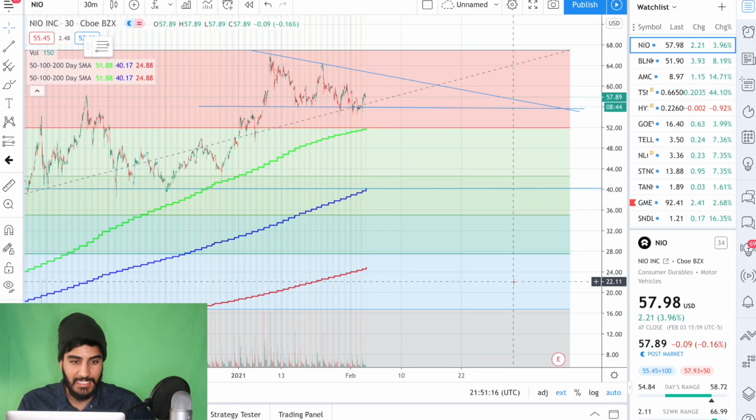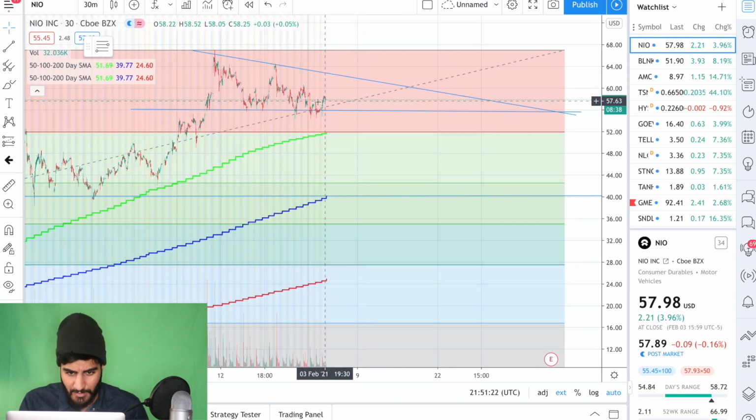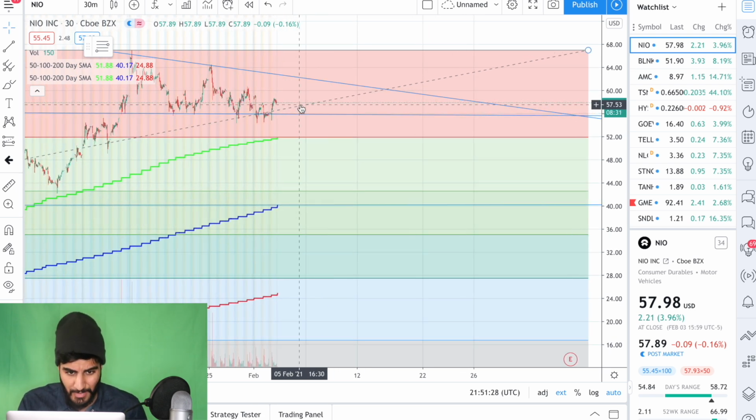I'm Dummy Boy and we're going to get straight into our daily stock recap. So the first stock we're looking at is NEO on the 30-minute time frame, and NEO had a pretty nice day today, up almost 4%. As you can see, we bounced off nicely a couple times off this bottom line of support in our wedge pattern, and now we are trading somewhere near the middle of it.